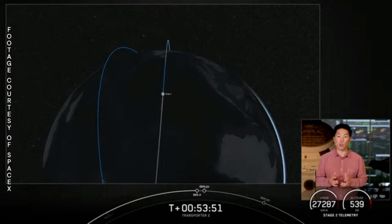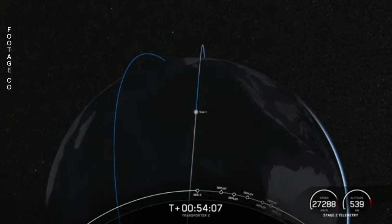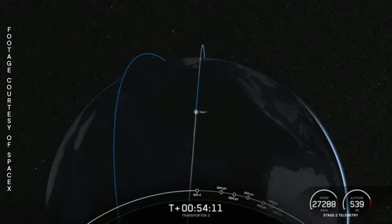We are waiting to relight our MVAC engine on the second stage for a second and final burn. It's going to be a quick burn lasting about 2 seconds. And that should be coming up in about 15 seconds. MVAC engine chill underway.